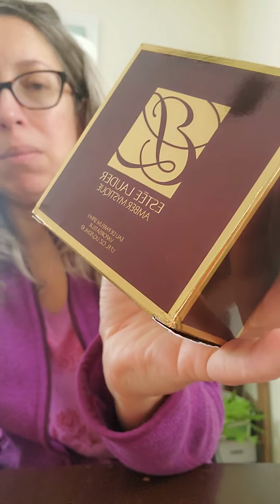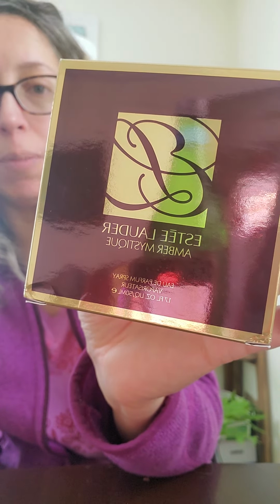It wears like a dream, wears like a monster if you're into that sort of thing. And it's Estee Lauder. They used to... I mean, they've kind of changed their direction, but, you know, I always thought that they made good perfumes. So that's Amber Mystique.